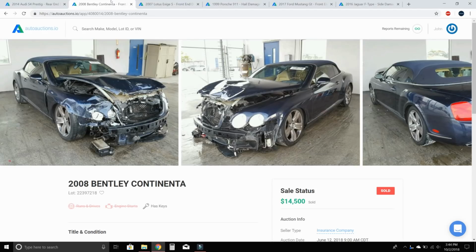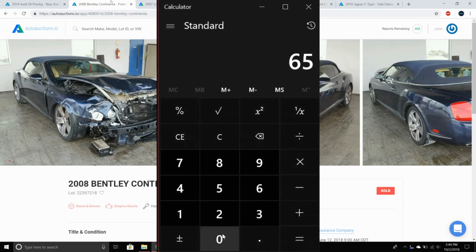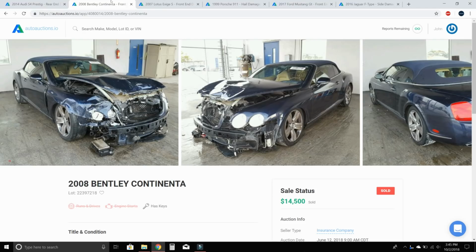And this car is worth $65,000 if it was a clean title, not crashed, and it sold for less than 25% of that. So I think this car is an excellent deal. Although it does need a lot of parts in the front end, there's a lot of these used high mileage Bentley Continentals, and you could probably get parts pretty cheap for it.